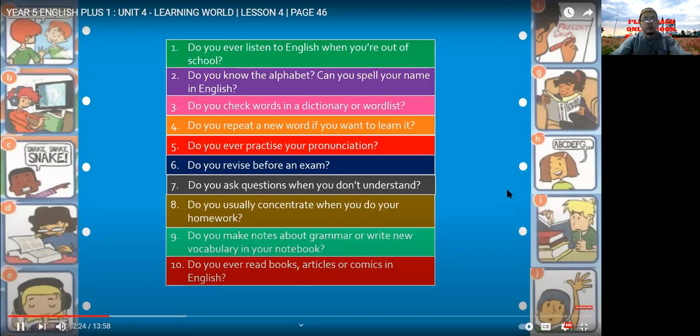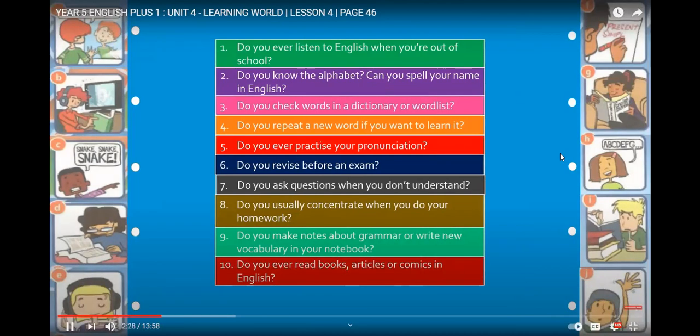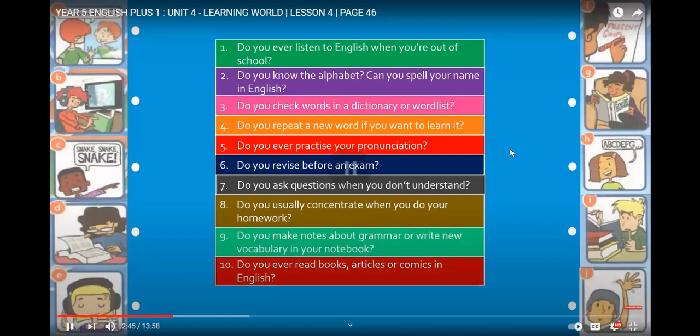So let's try to match the correct interview questions to the pictures one by one. Let's look at number one. Do you ever listen to English when you are out of school? Which one should be the answer from A until J? Which picture that you think is the most appropriate? Okay, mana jawapan bagi soalan nombor satu? Gambar mana yang sesuai? Daripada nombor A, B sampai J ni. Zulaikha, do you ever listen to English when you're out of school? Kat mana gambar yang sesuai dengan soalan ni?